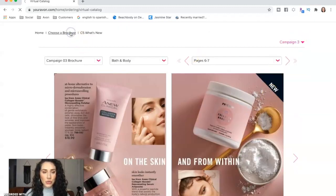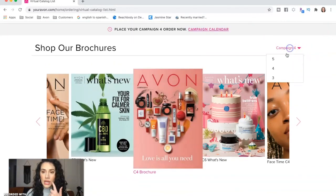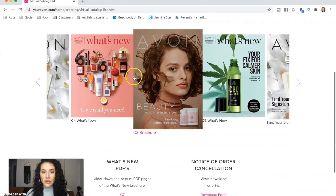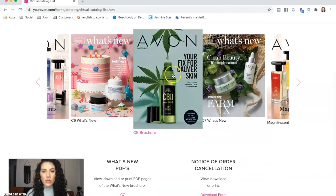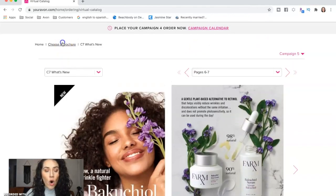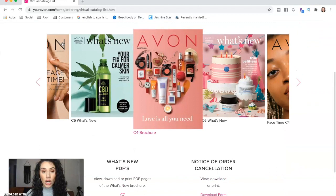Let's go back here to choose a brochure. So yeah, just play around with this and you will honestly get used to it. So I can go back here and go to campaign 3. It's going to show me the campaign 3 book. If I want to go to campaign 5, it'll show me the campaign 5 book. So yeah, guys, I hope that you now better understand Avon books and kind of how they work. But keep in mind, you can always order books to share with your customer, or you can share the digital book, which I will again leave a link down below showing you how you can share that with your customers.